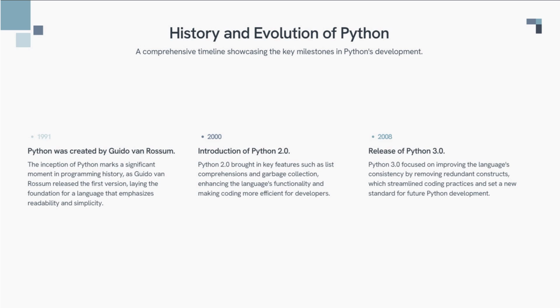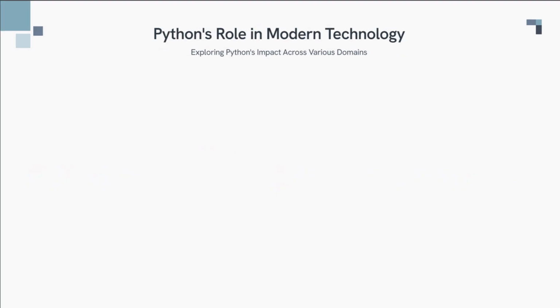the language's usability. Since then, Python has continued to evolve, with regular updates and an ever-growing community contributing to its extensive library ecosystem. Today, Python stands at the forefront of programming languages, used in diverse fields from web development to data science and machine learning. Python plays a crucial role in modern technology, making significant contributions across various domains.